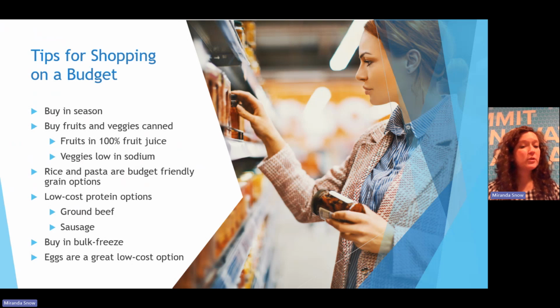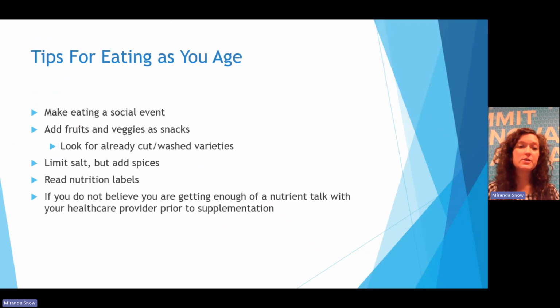And then when we talk about our protein options, we can think about ground beef and sausage. Those are some lower cost protein options, but also think about buying in bulk and freezing. So maybe you take a trip to Costco monthly and do a lot of your shopping there. You don't get as many fresh veggies or fresh fruits, but you get a lot of stuff that's frozen. So then you can buy it in bulk and keep it frozen. Eggs are another great low cost option.